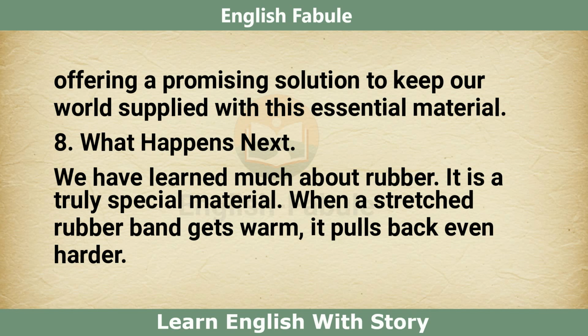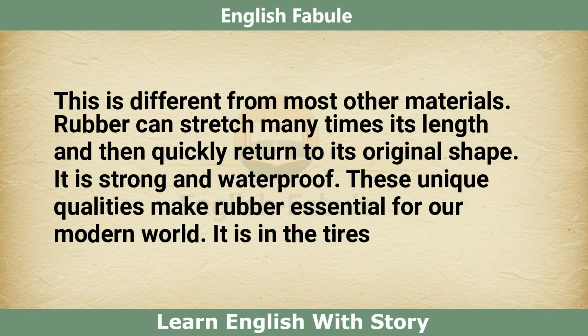What happens next? We have learned much about rubber. It is a truly special material. When a stretched rubber band gets warm, it pulls back even harder. This is different from most other materials. Rubber can stretch many times its length and then quickly return to its original shape.